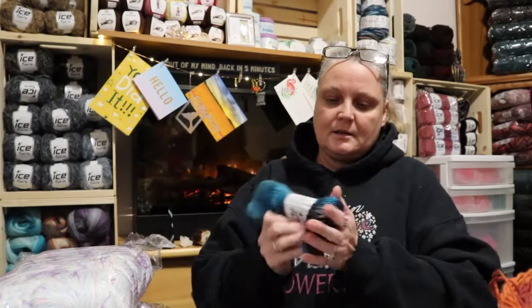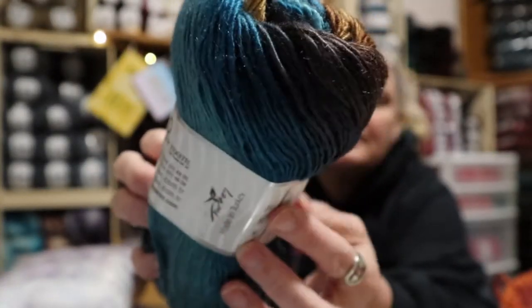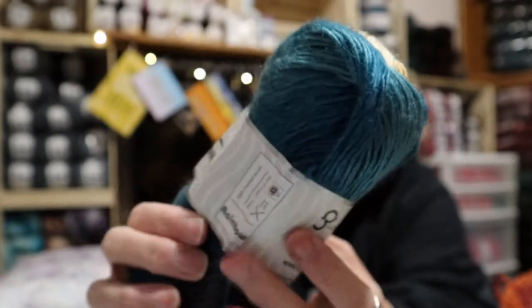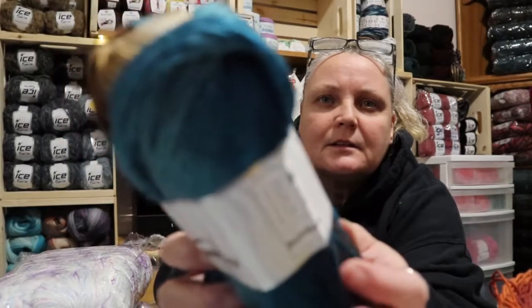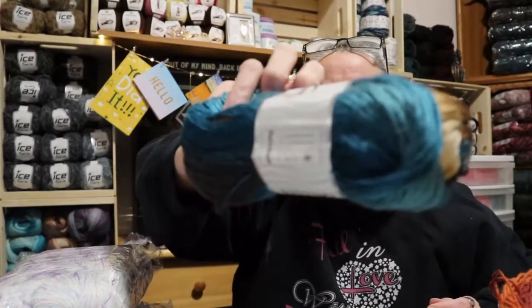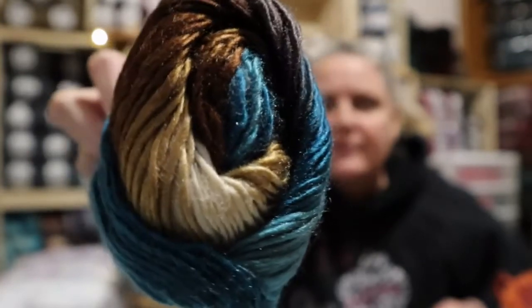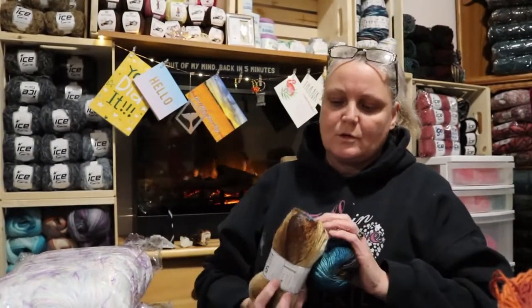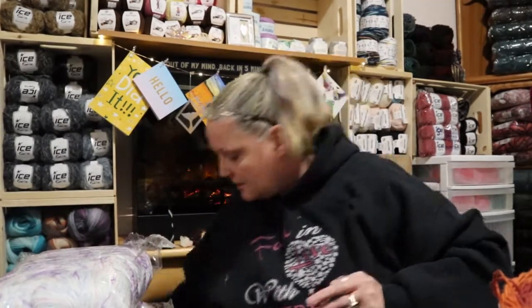Look at the color. So it's brown with a beautiful blue. Oh, come on. Focus. Don't focus on me. And there we go. Isn't that beautiful? Oh, just gorgeous, gorgeous. Okay, there's that one. I have two more packs.